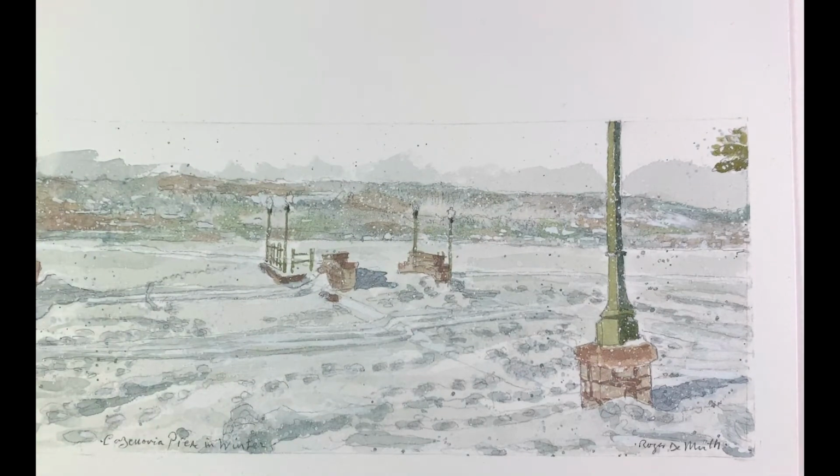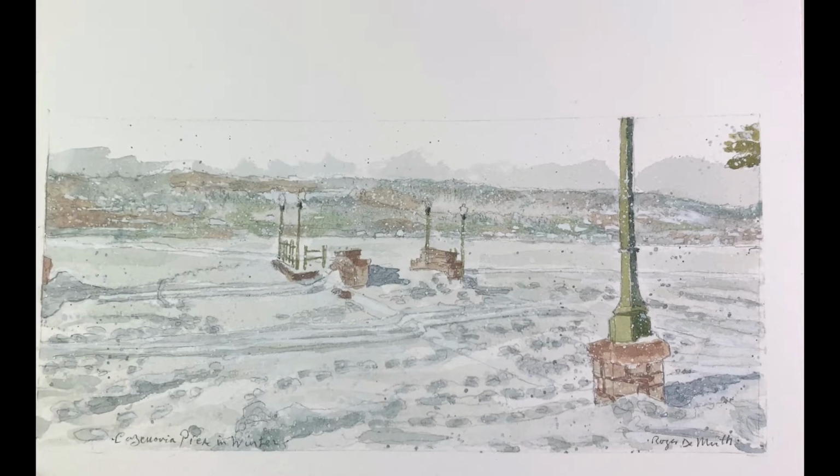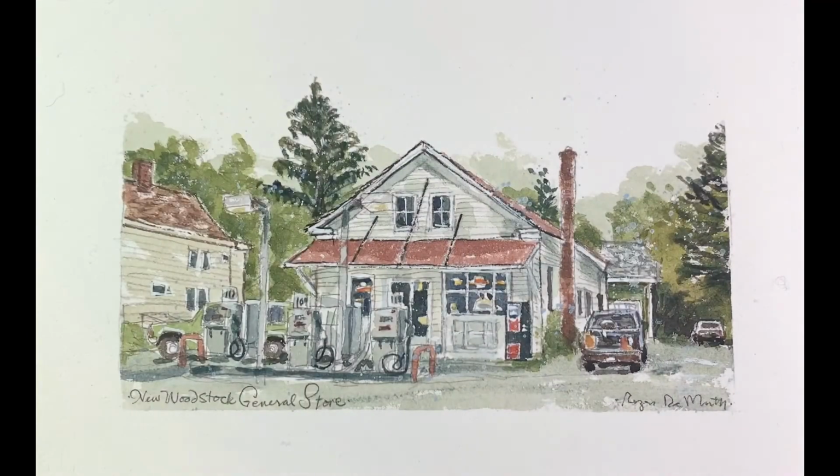That's kind of fun. This has a much lighter feel to it without the black line on it, so I like that. This is Cazenovia Lake, and this is the pier, frozen over in winter, and real light colors.